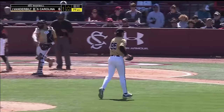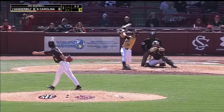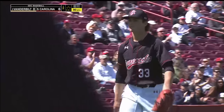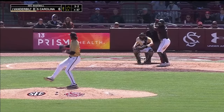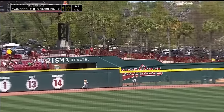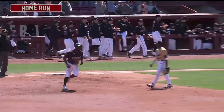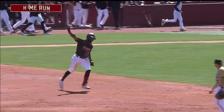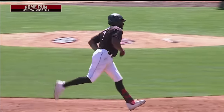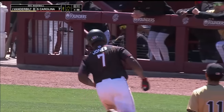And Futrell strikes out Tippett. The 3-2. Third strikeout for Pitzer. That's belted to left off the bat of Jones. And it's gone. Fourth home run of the season for Kennedy Jones. Second home run this afternoon for the Gamecocks.